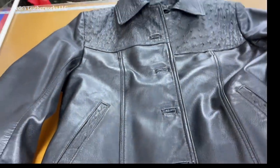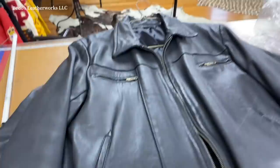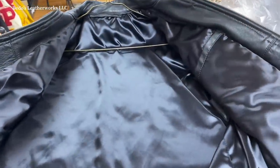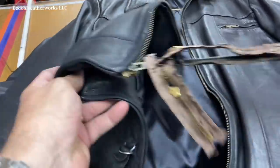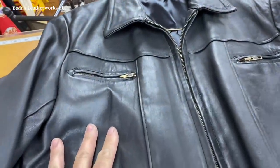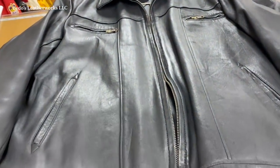All right, let's continue. So this is the other jacket that we did. We cleaned and re-dyed it, added a new lining. The zippers got replaced. He wanted to salvage the old zippers. Now this belonged to his dad. I'm going to summarize the story because it's a lot of details in it.